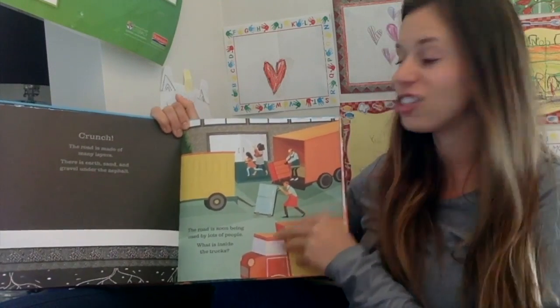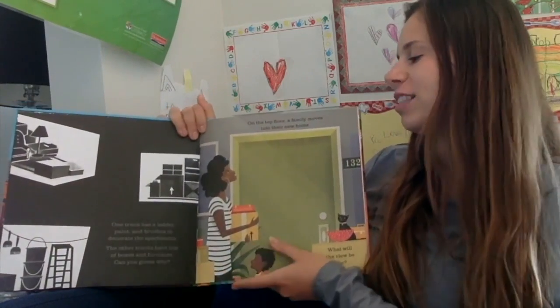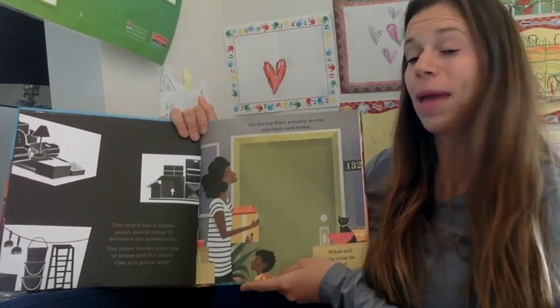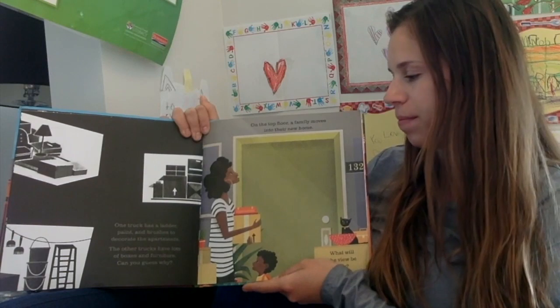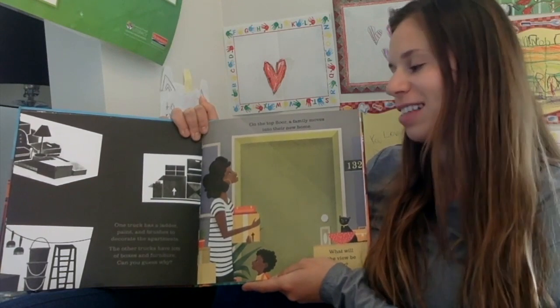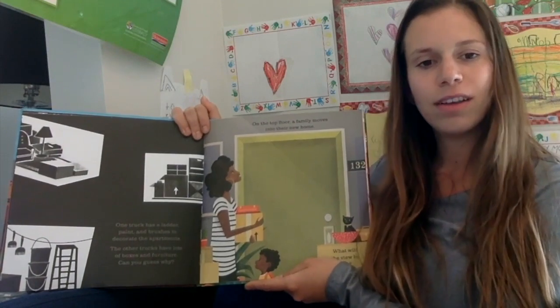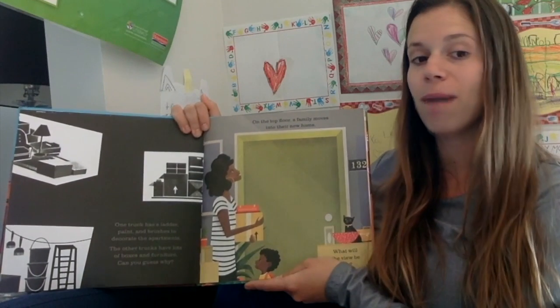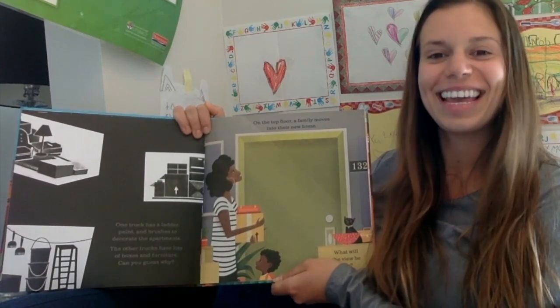What is inside the trucks? One truck has a ladder, paint, and brushes to decorate the apartments. The other trucks have lots of boxes and furniture. Can you guess why? Why do you think they're bringing boxes of furniture? You can say, I think.